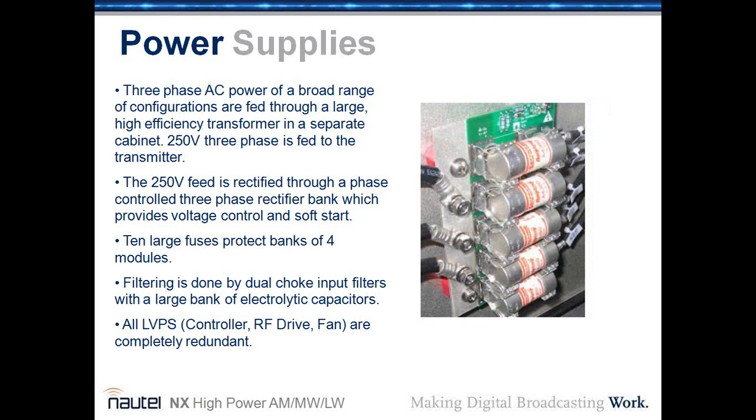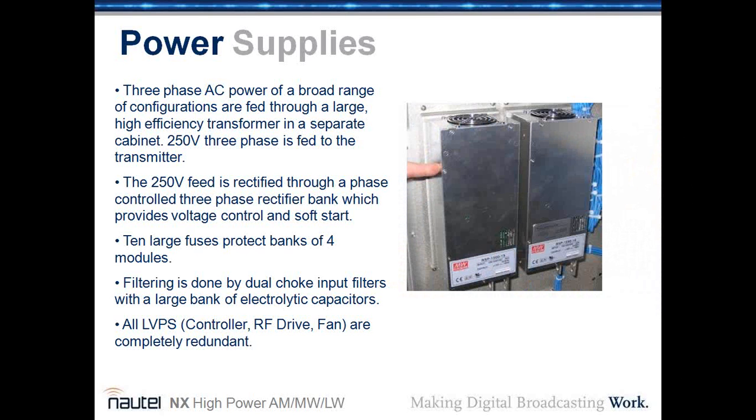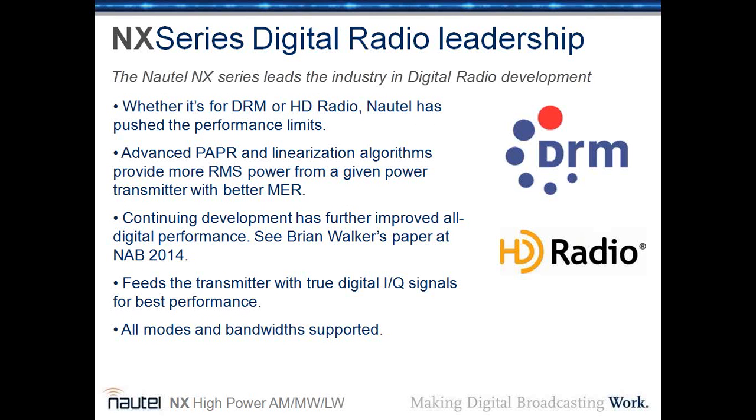So let's show you some of those. Those are the fuses that break up the B plus going to the modules. And there's the capacitor bank. And there's the low power, or some of the low power supplies, which are redundant. So the transmitter, if you can disconnect the AC from one of those, the transmitter goes happily on, except that the AUI is going to send you an email.